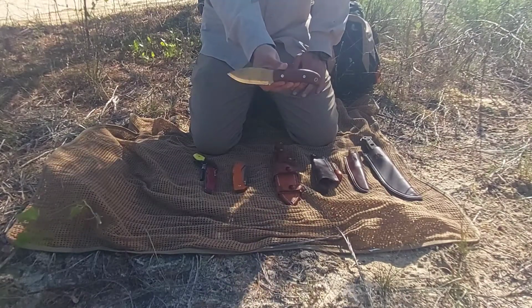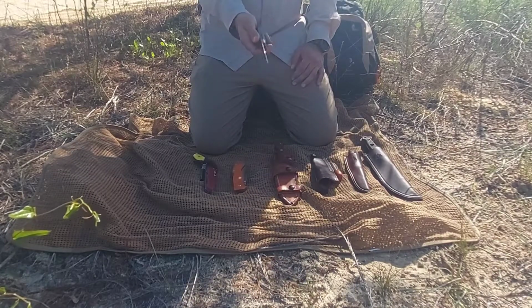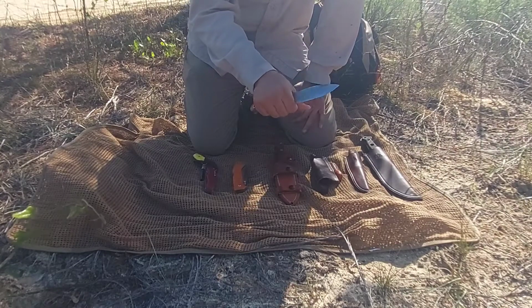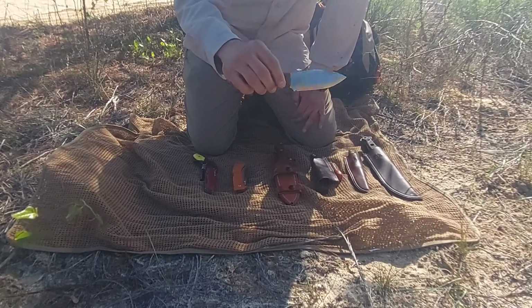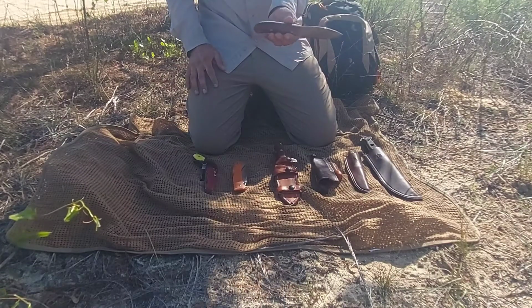I mean, A2 tool steel similar to this. This is also A2. A2 is one of my favorite tool steels. This one's a lot thinner. This one's an eighth of an inch, but the handle's really comfortable. Uses a Scandi grind. Nice sharp 90-degree spine on it. It's just an awesome knife.